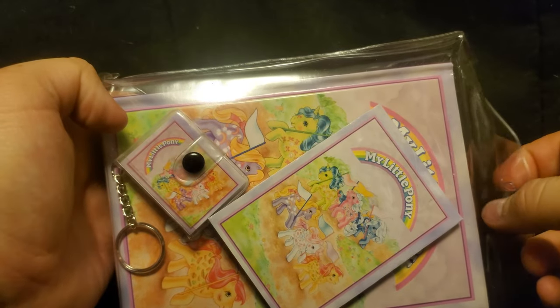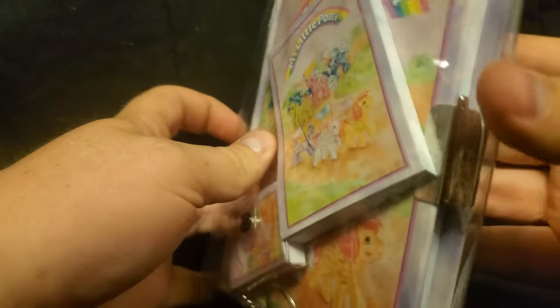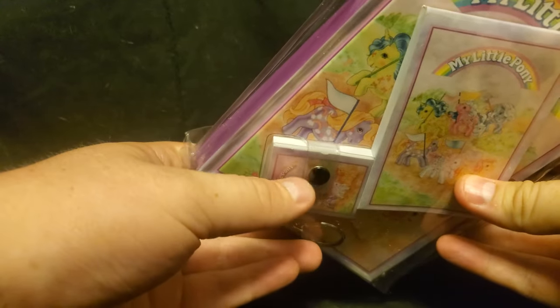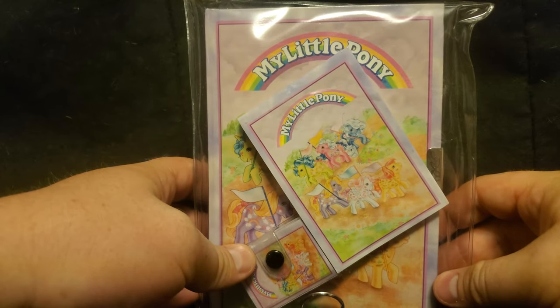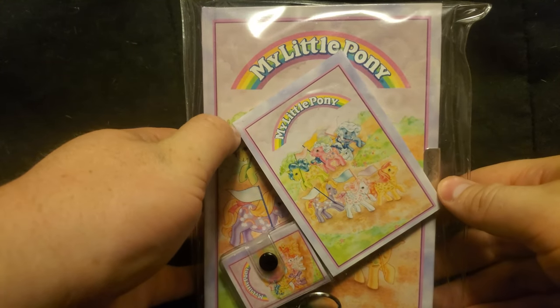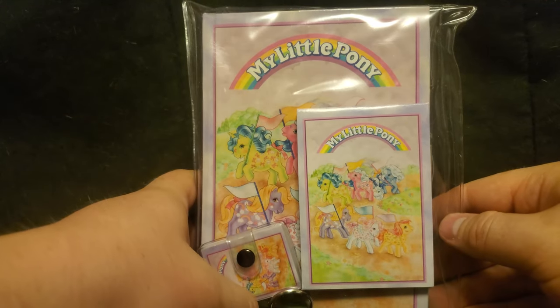So, obviously, this is just a set of diaries. You have the big diary, you have... Okay, yeah, this is just a smaller diary. You have the smaller diary, and then you have the keychain diary. And that's the long and short of it. What else do I say? It's My Little Pony. We have very chubby ponies all on the way to the glue factory, I am assuming.